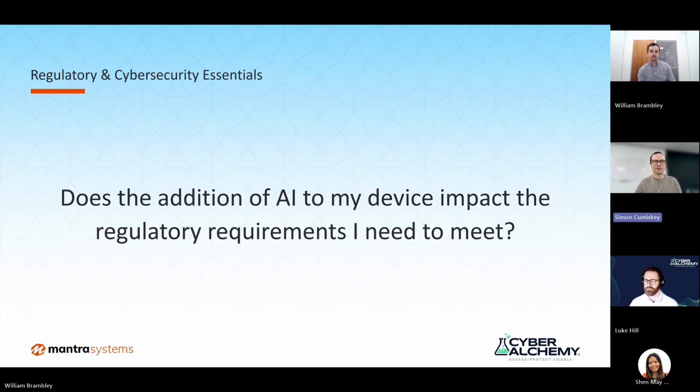Yes, definitely. So the difference between a 2A and a class 3 technical file is huge. I mean, the addition of AI, very simply, just the addition of AI doesn't really change anything. And the reason for that is because there's nothing in the MDR that specifically says AI, if you have AI, you must do this, really. So it's not so much the addition of AI, it's all of the risks that come alongside it.